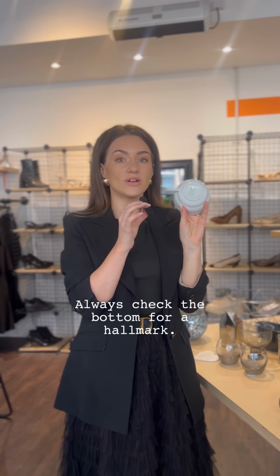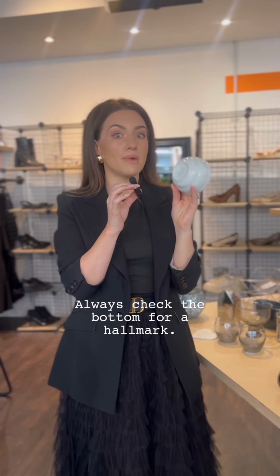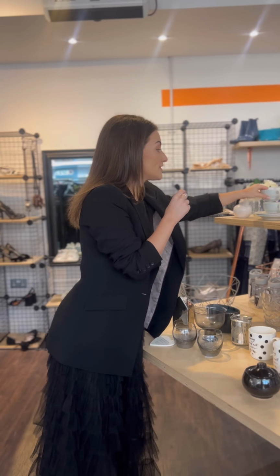Now, one thing, if you are looking at china or plates or cups, always check the bottom, because a lot of them will be marked, hallmarked. And I can see here, these were actually made in Nice in France. So that's pretty cool. And they do come with the matching saucers. I always love to look for funky plates, and whether I'm using them for my food or as little trinket dishes, it's a great thing to keep an eye out for.